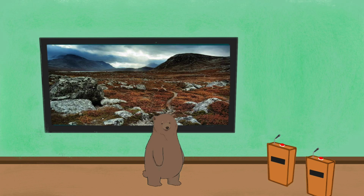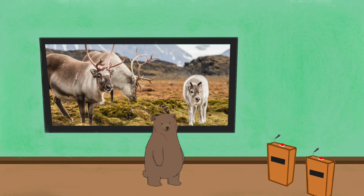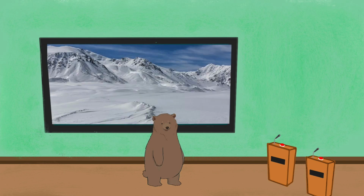Next, we have the tundra. It is the coldest of all biomes, with winters far below freezing and short summers that are still very cold. Though the weather isn't the best, tundras are still home to many species of plants and animals that can survive the cold. The word tundra translates to mean treeless land and is the driest place on Earth. Because of this, most organisms get their nutrients from decaying organic matter.